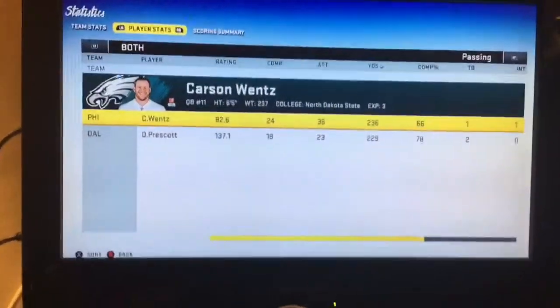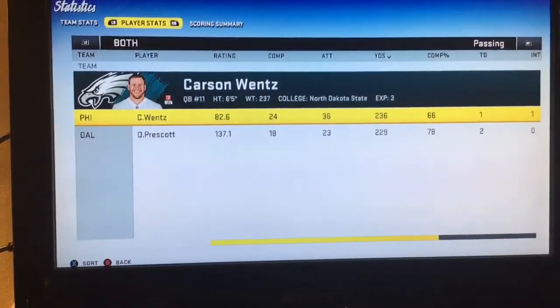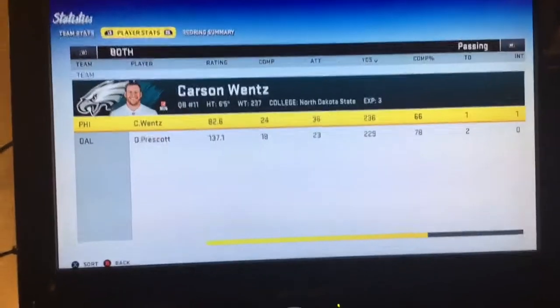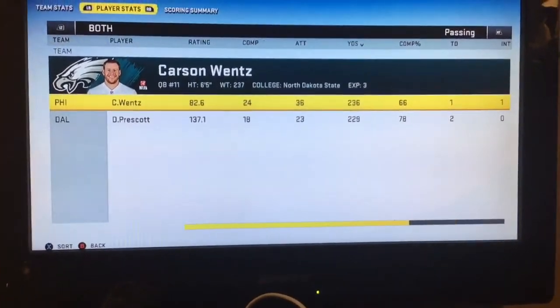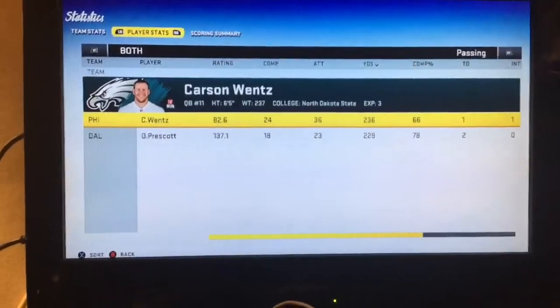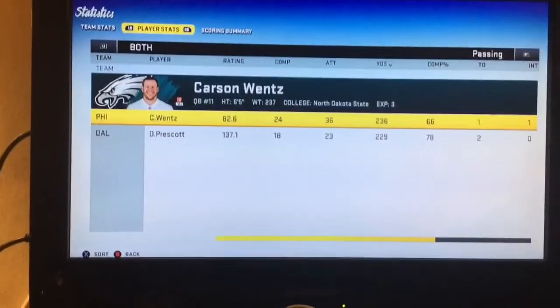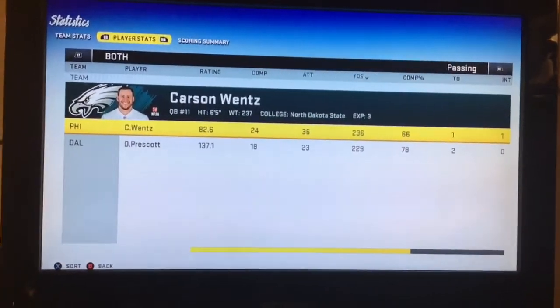For Carson Wentz, it was not a terrible day. In fact, Dak Prescott struggled a bit. Just only 23 pass attempts for him, and Wentz beat him out in completions, attempts, yards. The one thing was the turnovers for Wentz, the interception and the fumble, both really tough for the fourth-year quarterback, while Dak Prescott kept it clean and did not turn over the ball at all.